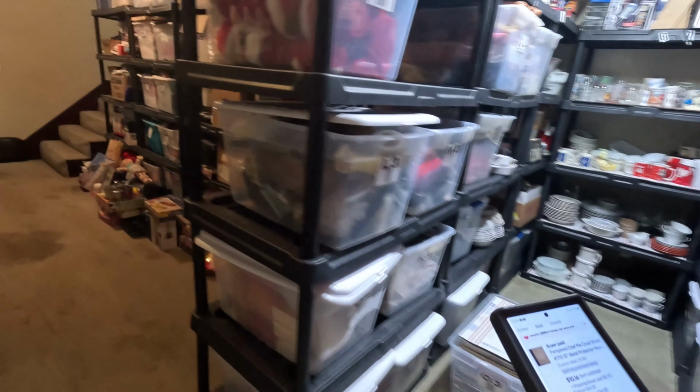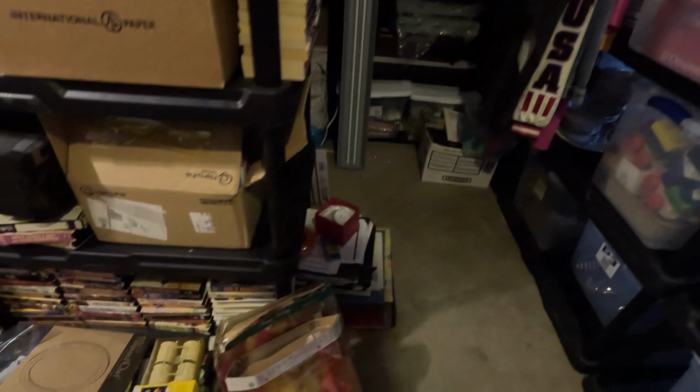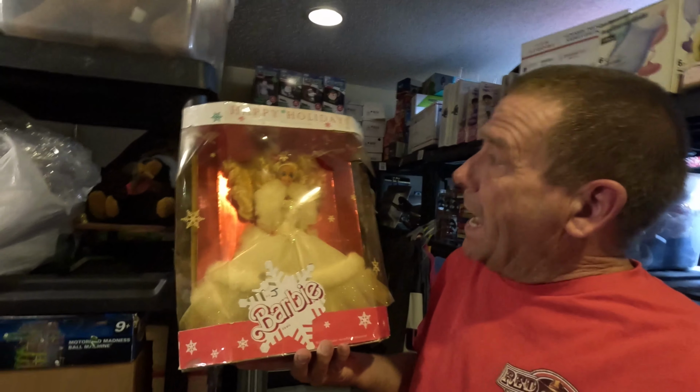I lotted 2 vintage 1990 and 1999 holiday special Barbies. I'm kind of holding one up, and as you can see, this is one of them here. The package is really roughed up, and the other one, this one's even worse. So I decided to lot these two together. I'm into each of them for $4 from my local thrift store, so total cost of goods is $8.